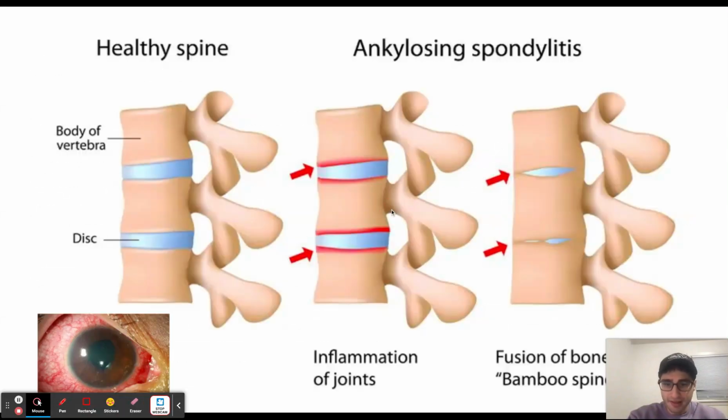So if you go to the next slide, here, for example, we're going to be destroying this bone over here with inflammation, and then we're going to be forming new bone after the destruction. So as a result, over time, there's going to be fusion of these two bones, and so that can give this bamboo spine appearance.